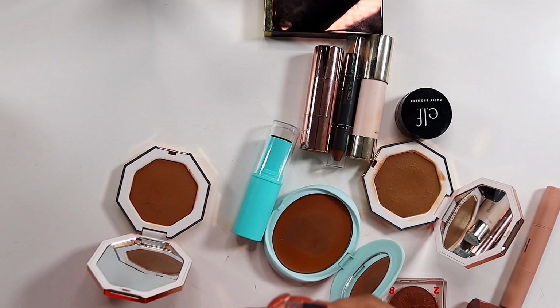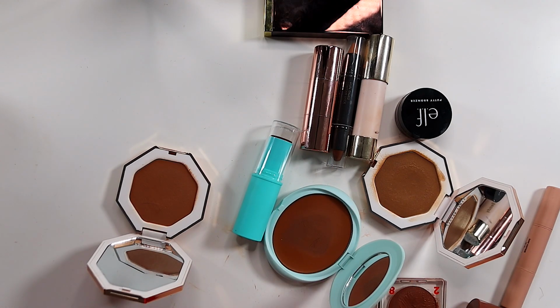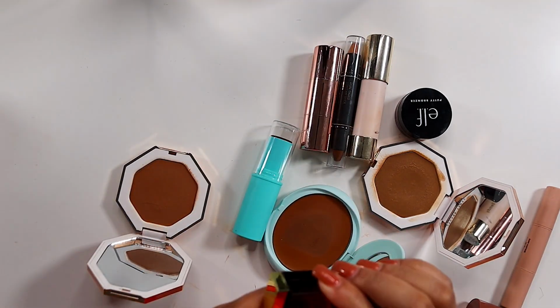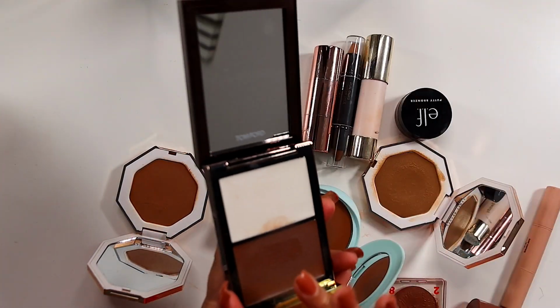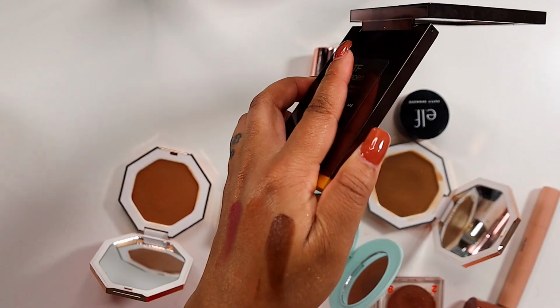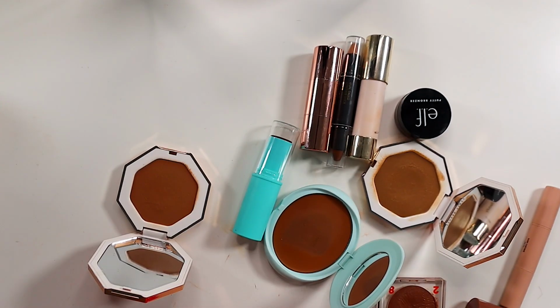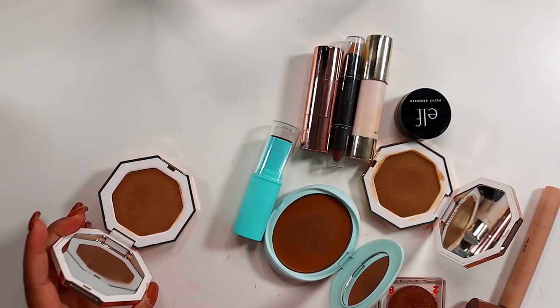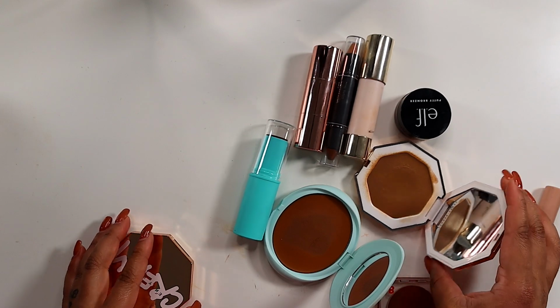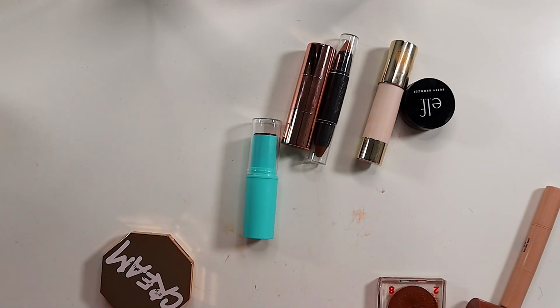I have Huda Beauty, which I love so much. I'm keeping that. I'm definitely keeping her because I love that one. I have Tom Ford, which was cream, which I used to really love. I remember, it blended out so effortlessly. Like, it looks really deep, but it blends out so effortlessly. Let's keep that. Let's keep the Honey Glaze Fenty, and let's get rid of this one. Let's let the Tarte go.